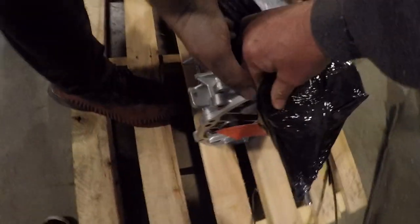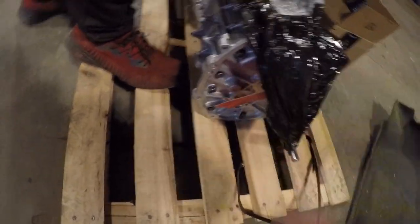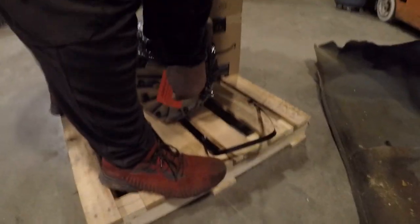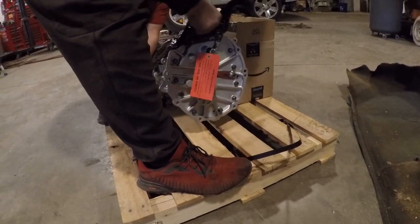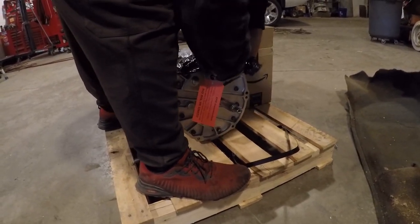But yeah, take this guy off. This is the major unwrapping. My favorite part is unwrapping. That's right. It's like Christmas, but in March.